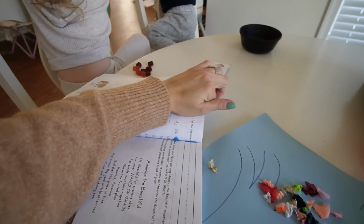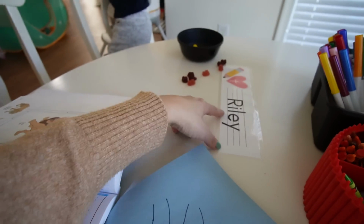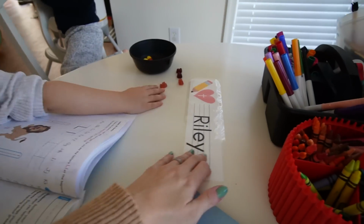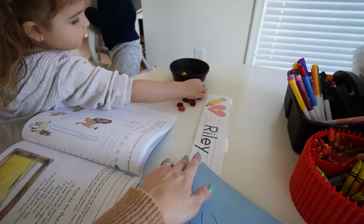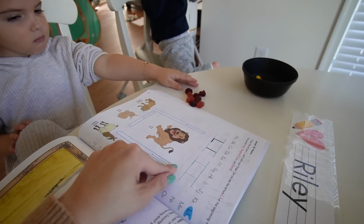So the workbook accompanies the lesson, obviously. Riley, your gummies are going to fall off the table, okay? This is her little name tag too that I made for her. I made one for her and one for Jackson, but he is kind of watching TV over there, so he doesn't need his today. So for today, the letter that we're working on is L.